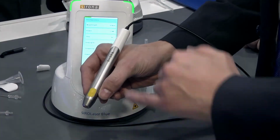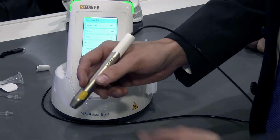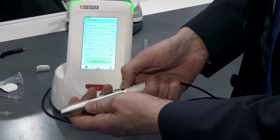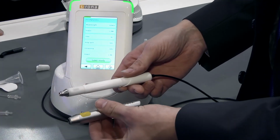Moreover, the SIROLaser Blue has a completely new fiber management, including a completely new handpiece. It has a completely new finger switch, which is very fatigue proof, and the handpiece sleeve is very easy to sterilize. It is stainless steel.